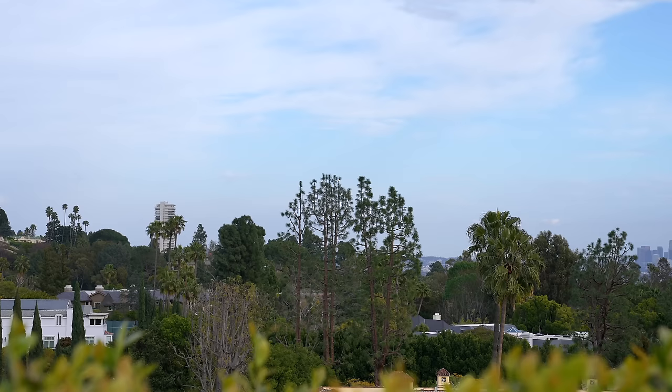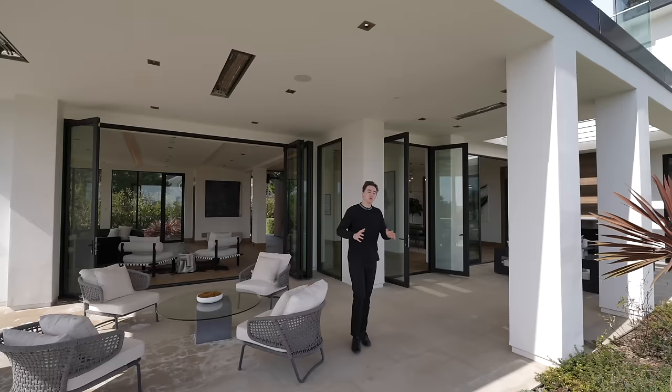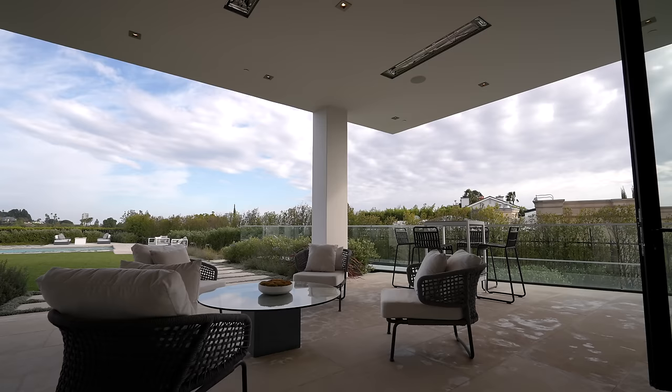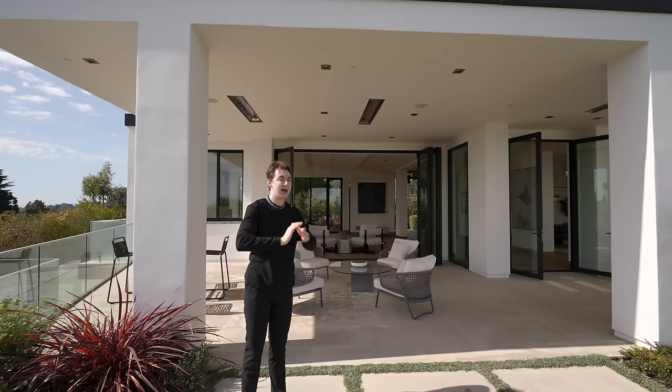We have just made it out here to the gorgeous backyard. Right when you come out of those accordion doors, you were actually led into this covered patio section, which has several seating areas. You've got the space heaters located directly above the space, also built-in speakers. We're playing some music right now, you might be able to hear it, and you can have that all throughout your backyard, which is pretty cool if you're entertaining out here.